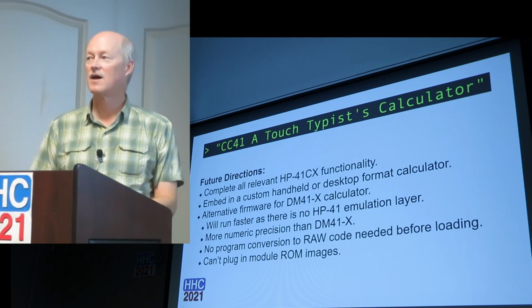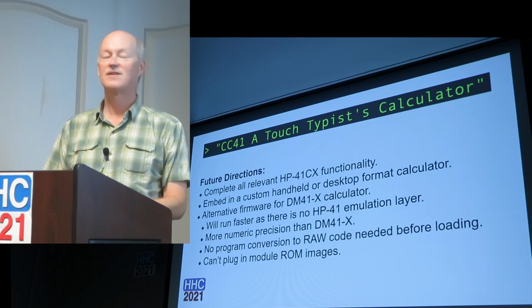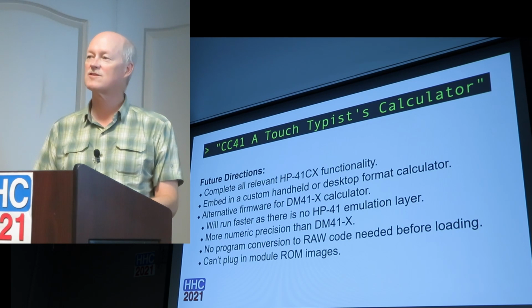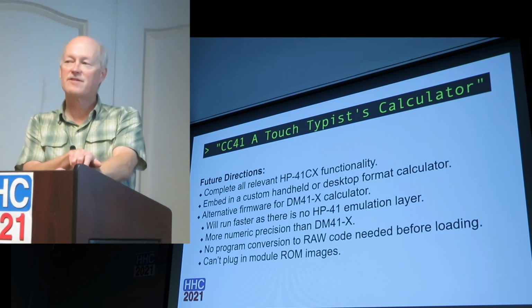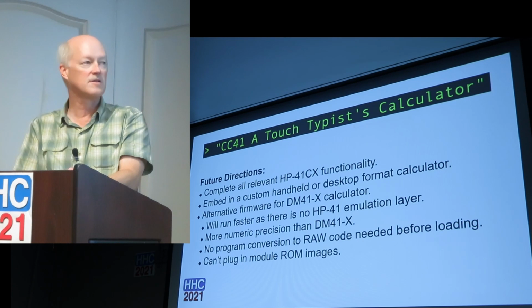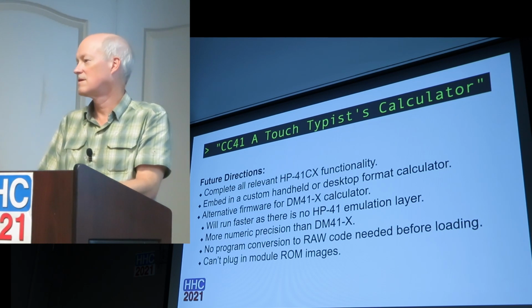And then you have the IR LED on it, so you can print to a printer. You could print, yes, and it'll run faster than the 41X because you don't have the emulation layer. Slightly more numeric precision. You don't have to convert programs to raw code, so you don't need the converter program to load code on this, but you can't plug in ROM images. And what about printing out programs?